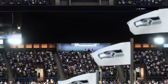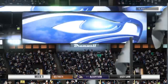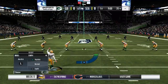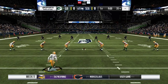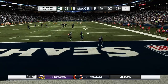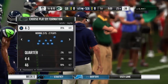With the beautiful Puget Sound just to our west, you get a look inside CenturyLink Field here in Seattle. This crowd, as we've come to expect in recent years, is as loud as any in the NFL, and they get even louder when their Seahawks are introduced. We're ready for football as the Seahawks get set to do battle with the Green Bay Packers. And this will not be returnable. It's out of the back of the end zone for a touchback.